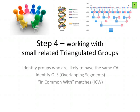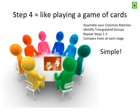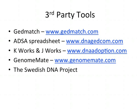Then we go on to step 4, which is working with small triangulated groups. And it's as simple as playing a game of cards. And when I say simple, I'm being totally facetious. It's very, very difficult, and it takes a lot of time and effort. But the good thing, like I said previously, is you can skip all this, just send them your pedigree and leave it at that. There are a lot of third-party tools. Here are some links to them that can be very useful.